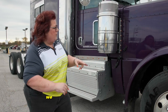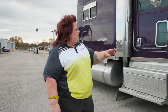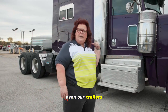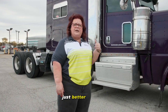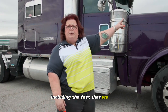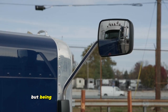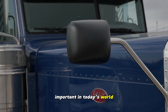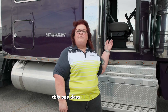As you can see, we run aluminum all the way down. Some of our trucks have already had lights added to them. Even our trailers, which aren't attached right now, we run extra lights on those. Just better visibility, more safety for our drivers, including the fact that we put hood mirrors on our trucks. A lot of drivers don't like them, but being able to see what's in that blind spot is important in today's world.